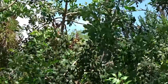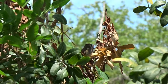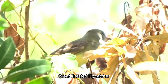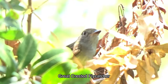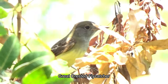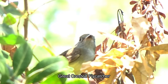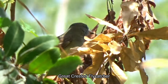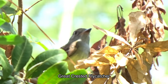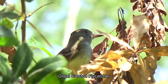Great flycatcher right here. See? It's right here. That's the great crested flycatcher. Interesting that it didn't take off when I came. I just saw from the corner of my eye. Yeah, do you have a nest nearby? Or are you just thinking that I can't see you? So close and so cool.